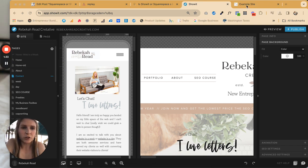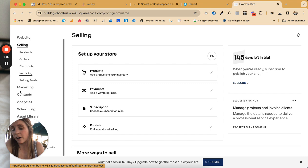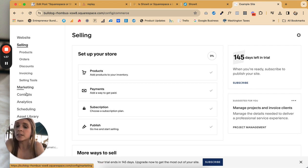In addition, if you want to, you could have your email list on Squarespace. I personally use Flowdesk, and you can get 50% off Flowdesk for your first year, so I'll link that below. I love it.